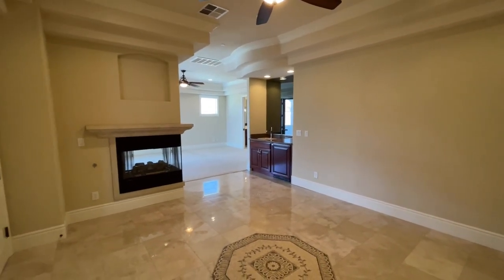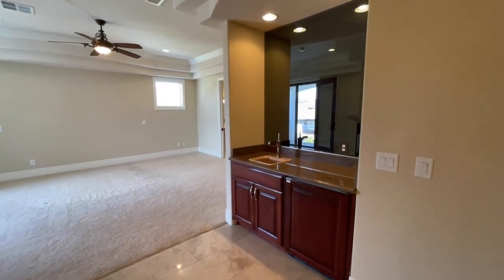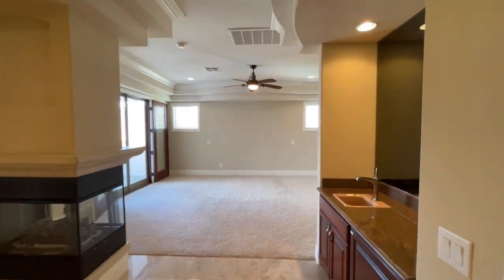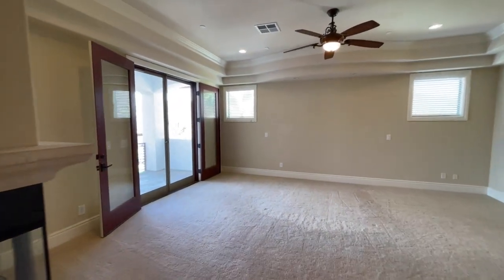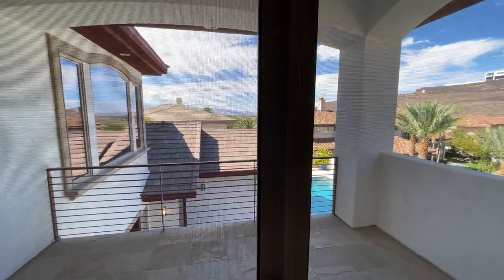We have a three-way fireplace. We have our little wet bar right here. We have a fridge. We have a sink if you want to do like an espresso in the morning or a little nightcap in the evening. And then we come into the actual main bedroom part. Again, crown molding everywhere. We have French doors off the master. It has its own private balcony. And check out these views.